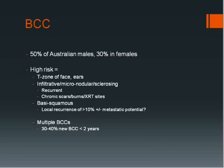Clearly on the Downs, it's much higher than this, and even Western Queensland with your Celtic skin and male farmers, probably higher still. I really do think of BCC as two different types: your nodular or superficial BCC of the trunk and limbs, and your high-risk BCC. And they can either be BCC of the T-zone, so periocular, nose, perioral, BCC of the ears, dangerous microarchitecture, so either infiltrative as a primary architecture or infiltrative as a recurrent BCC or in chronic scars and burns.